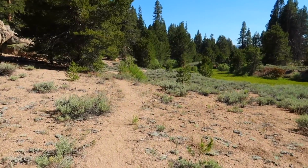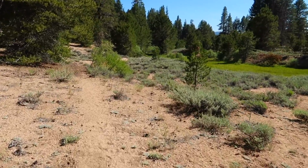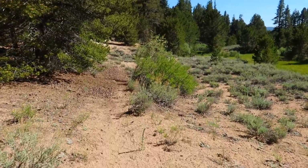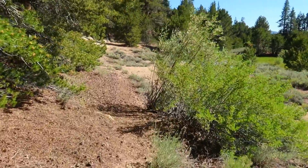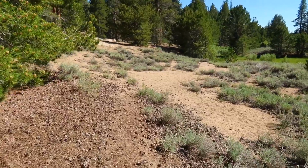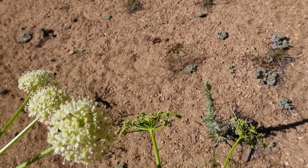Okay, heading out from my rest stop. I'm gonna go maybe 2 or 3 more miles to a campsite. I have 1 liter of water rationing for today. The other 2 liters are for tomorrow. So gotta be conservative. What is this ant doing on this flower?